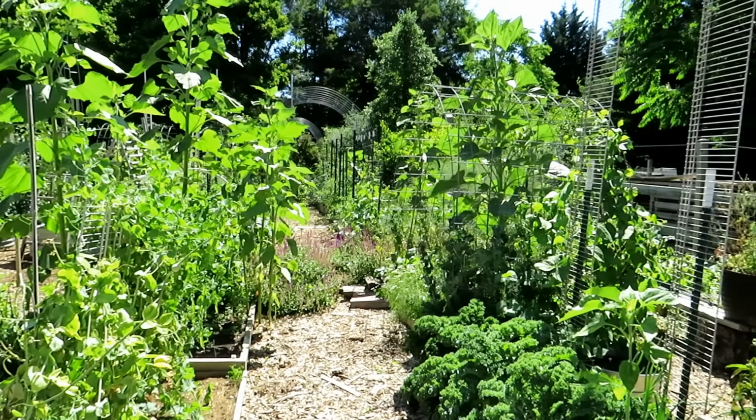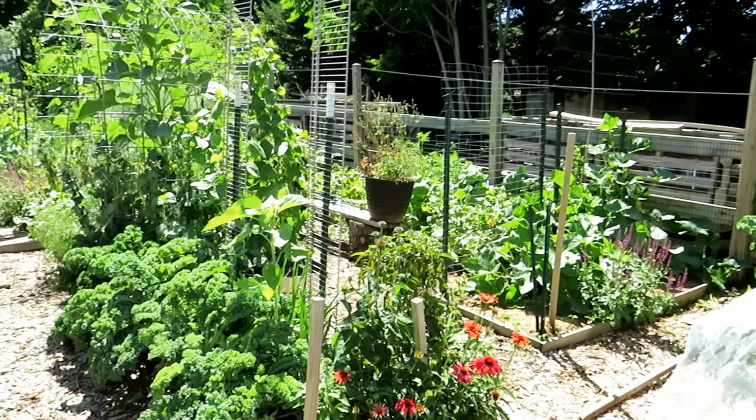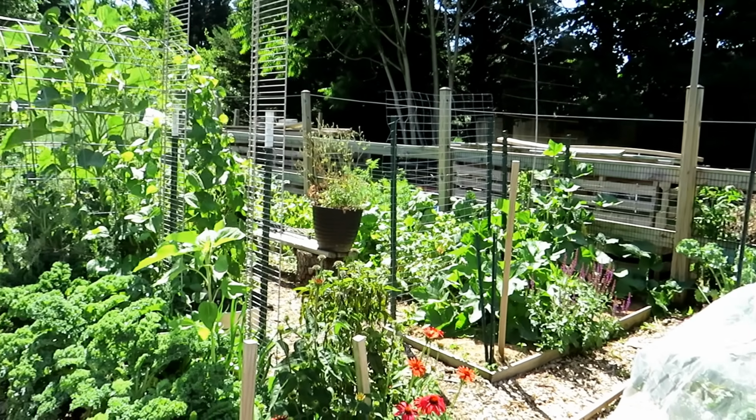Everything, I'm really happy with how it looks. I'm using a weed eater in the paths. I'm not even weeding by hand. Don't like doing that chore, so I'm keeping it simple.